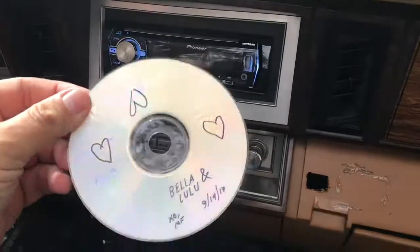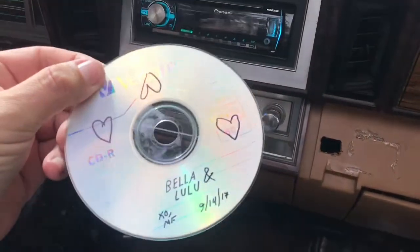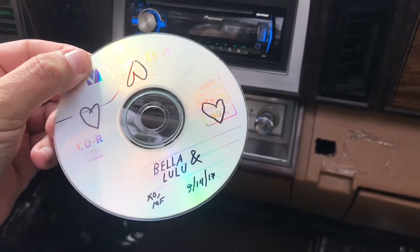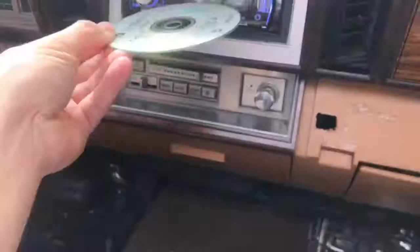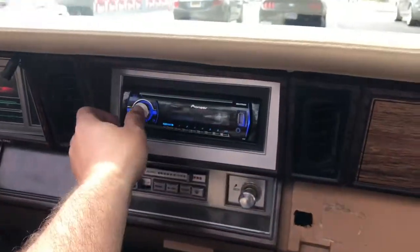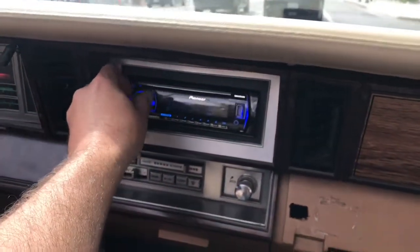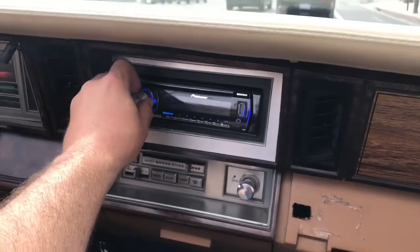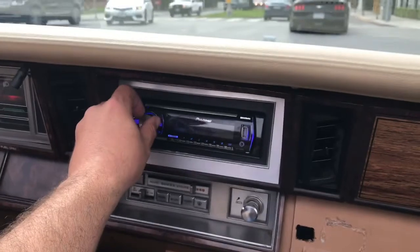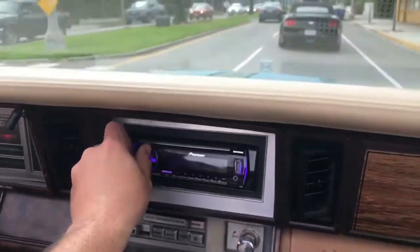It looks like the car came with a CD. It's called Bella and Lulu XO MF 91417. So we'll have a listen. Does it work? Yeah, it works.